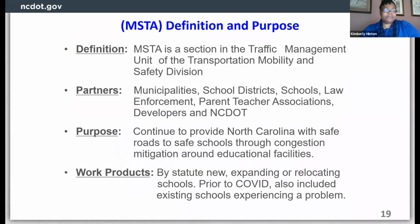Next slide, please. So this is our definition and our purpose. We basically will help whoever calls upon us as our partners. You see there's a list there, but whoever reaches out to us with a concern, we will definitely help with that. And our purpose is strictly working with schools and to help with the congestion around those educational facilities.